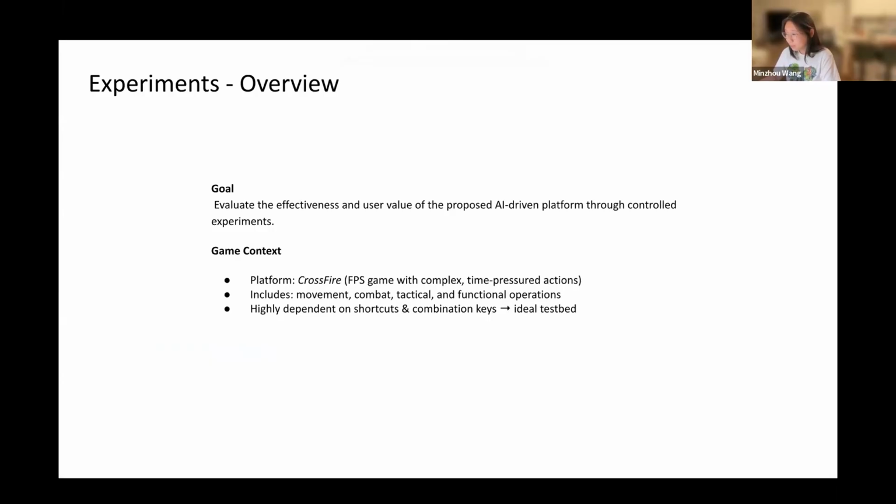For the game context, we are going to use Crossfire, and this is a first-person shooter game with many fast and complex actions under time pressure. The players are going to need to move, fight, or switch weapons, and also do some functions like chatting, or take some screenshots. Also, the game relies heavily on shortcuts and key combinations, and this makes it an ideal testbed for our study.